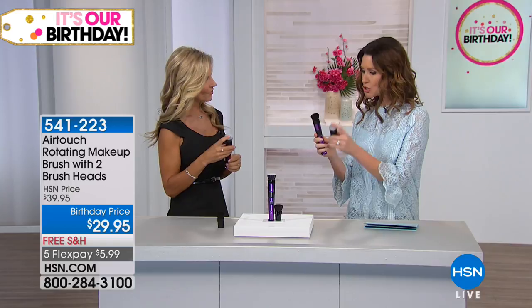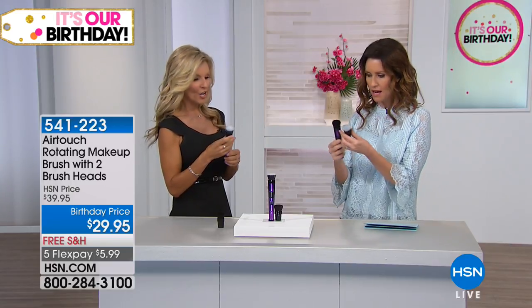So tell us, it has two different brushes. Yes. So this is a really unique brush. It's 360 going around for you to blend your makeup, 190 RPMs. This is for your foundation, your creams that you use. And if you say, well, I don't wear foundation, this is for your powder, your contour, and your blush.